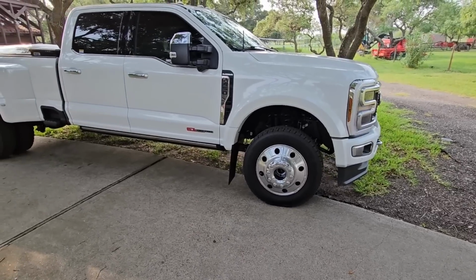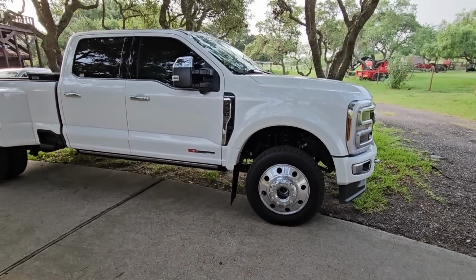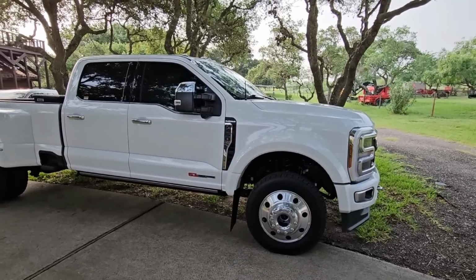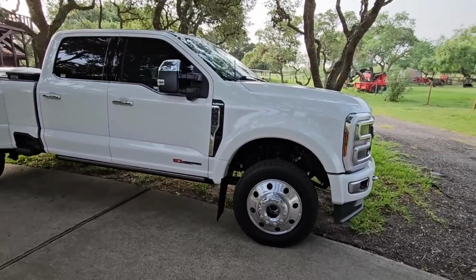So there's another reason why I didn't want to swap things around. I just did not want to mess up the balance of things and take the risk of, or create the risk of having some type of a weird vibration or a weird feel when I was driving a brand new truck home from a dealership. So that's the reason why I didn't swap out the Alcoas.